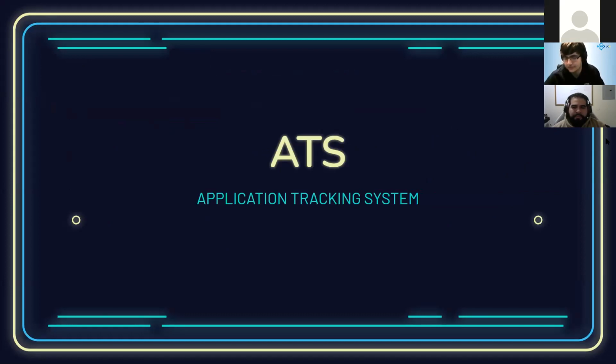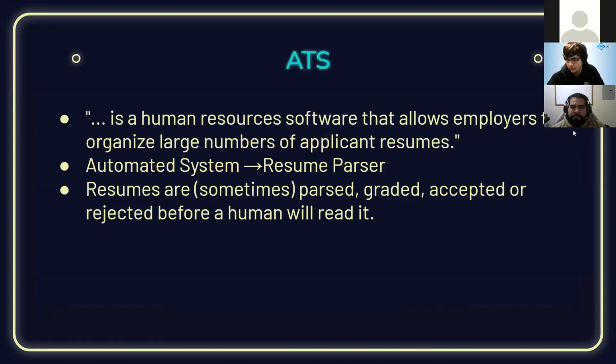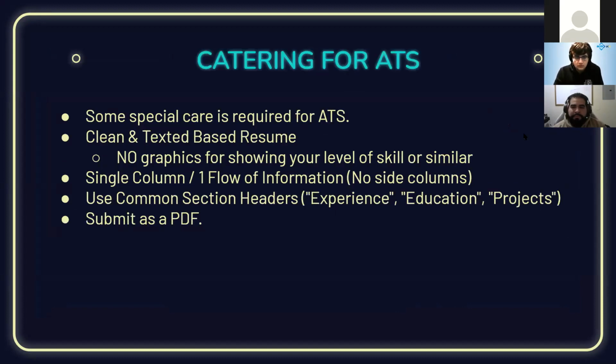All right. So next, we're going to touch briefly on the ATS, or applicant tracking system. An ATS is a human resource software that allows employers to organize a large number of applicant resumes. This is a pretty automated system, and that includes a resume parser, depending on what they're using. And the unfortunate reality is that sometimes your resumes are parsed, graded, and then accepted or rejected before a human could read it. So you do need to take some special care in order to avoid getting rejected right off the bat.